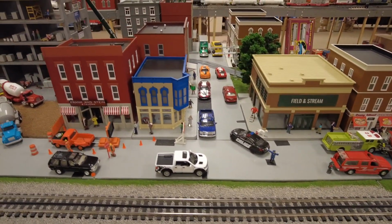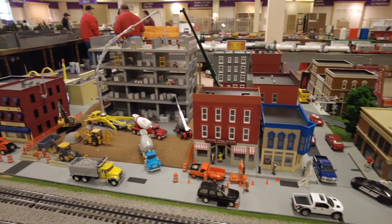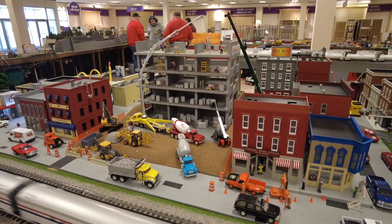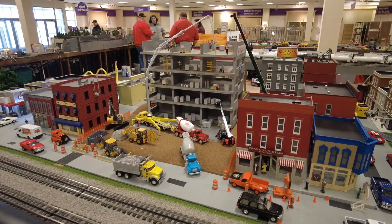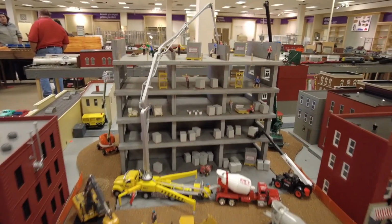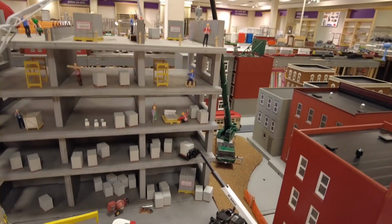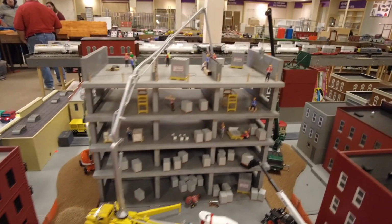Now we're getting more into the downtown here. You got your larger buildings and you got a new high-rise under construction. That's something you also don't see too often on model railroads. It's really pretty rare to see modern buildings or buildings over 3 or 4 stories. That's pretty cool. They got a nice scene going on in there. We got work going on every floor. Looks like they're pumping concrete.